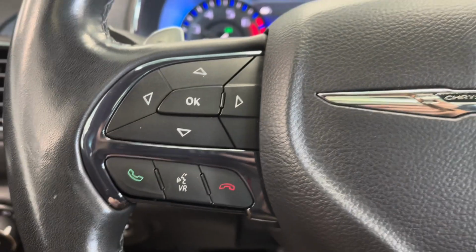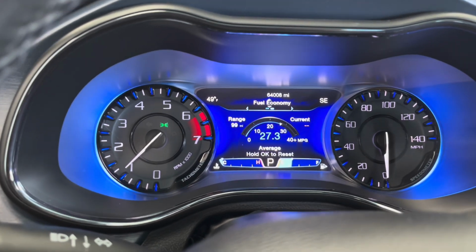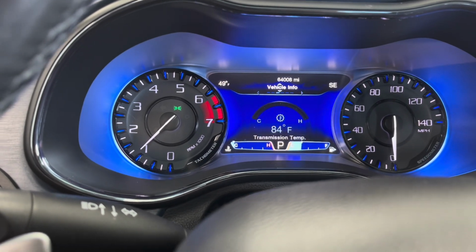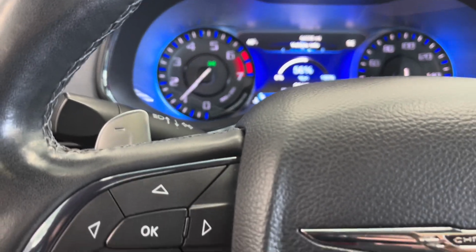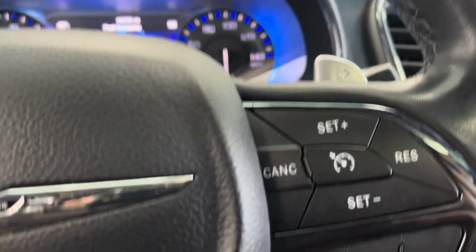On the steering wheel, you have your control pad for your center cluster. You can display all kinds of information here, as you can see. Pan through that, left, right, up, down, anywhere you want to go. You will have Bluetooth, so you can be hands-free. And over here is your cruise control.